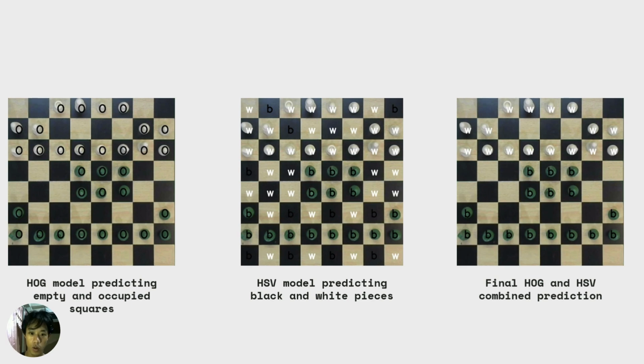This is the HSV model. It is predicting if it is a black or white piece. You can see it is predicting all squares, so even if a piece is not there, it is still gonna predict if it is a white or black piece, and so it is predicting a white piece as white, a black piece as black. But you can also see that even though a white piece is on a black square, it is still predicted as white, so it is correct for all of them. And even if a black piece is on a white square, it is still gonna be black.